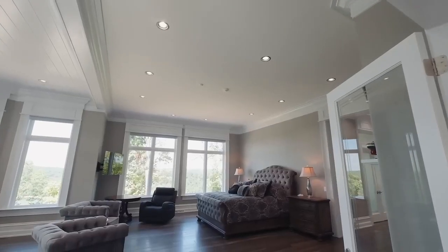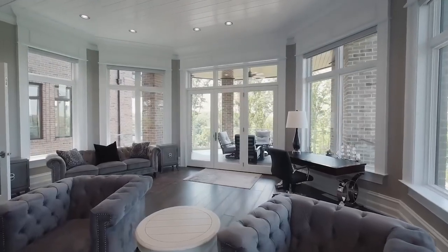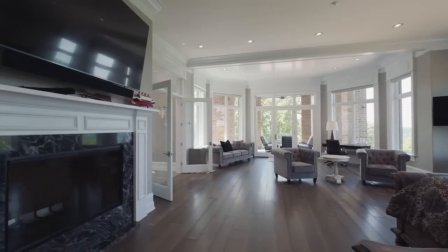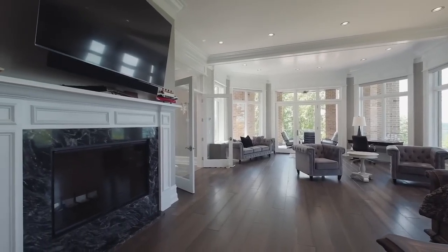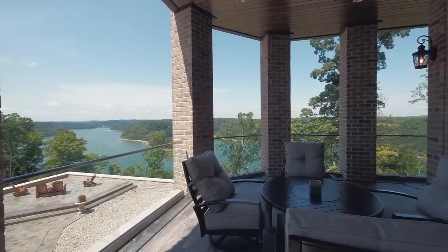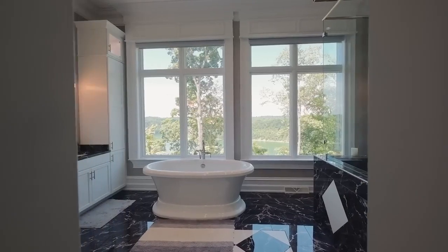The owner's retreat is one of the most luxurious spaces in the home. The gleaming hardwood floors, intricate woodwork, fireplace with marble surround, and beautiful view of the lake from both inside and outside on the balcony will make this a space in which you'll love spending time.